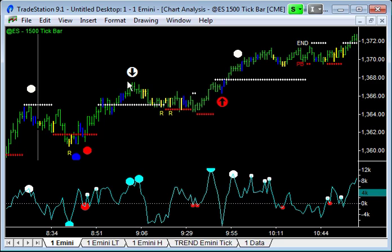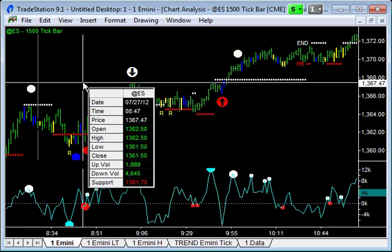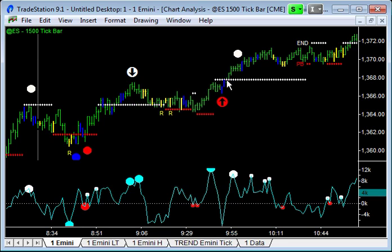But what was interesting was the previous pivot high at this point here, and we came back up to that point right here, and we get this little congestion zone. And here's the sequence that typically happens when we have this.